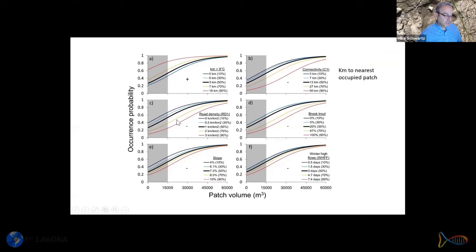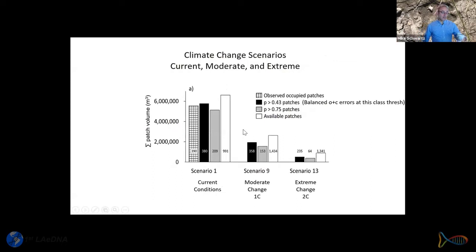And in terms of road density, which is something we can manage for on the landscape, if you have 3 kilometers per square kilometer road density, which is a fairly high road density, you're going to have a lower probability. If you get rid of your roads, which cause dust and siltification of the stream, more turbidity gets in the stream. It's definitely harmful and impacts connectivity, as these roads sometimes wash out. So as you have lower road density, you get a much higher probability, especially at a large patch volume. So next, we took these data.